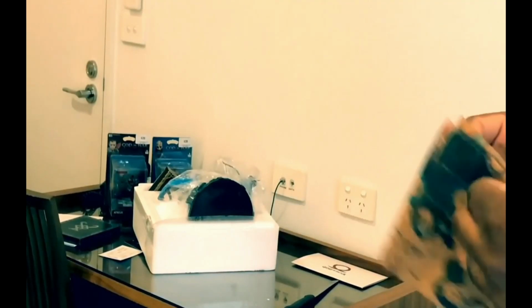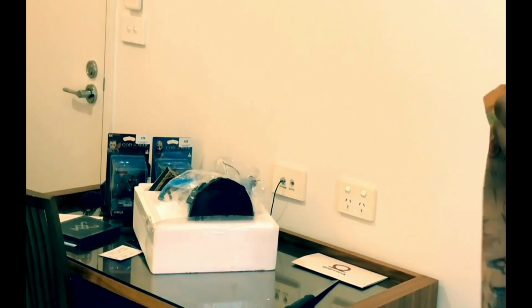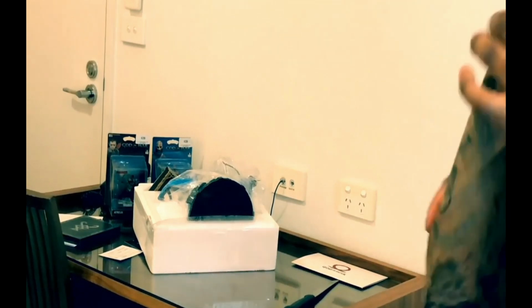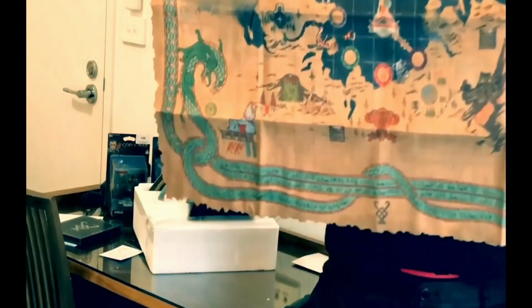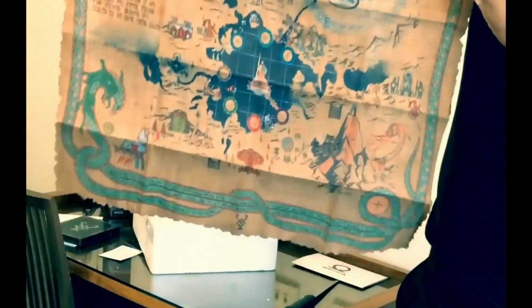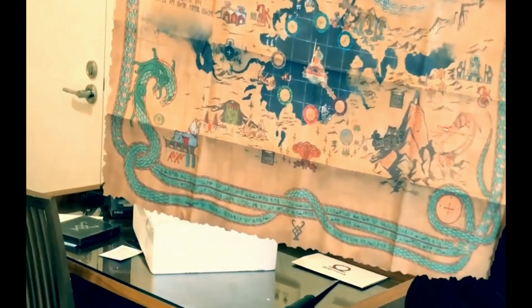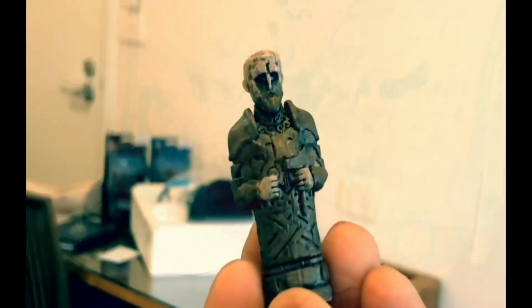Of course, within this collector's edition, we got ourselves the map here, and this was a really nice feeling map. It didn't feel like paper. It felt like they used some sort of really awesome cotton-like material and added a lot of shading and detailing into it too. As you can see here, really nice images of the full Greek map and the cutouts on the sides there. They made it seem as old and as worn out as possible. Things like that I really do like.